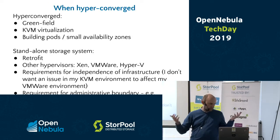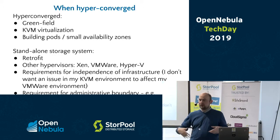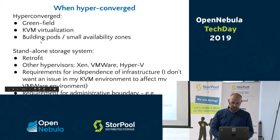So when should you do hyper-convergence? If you're doing a greenfield deployment, so you don't have legacy servers to bring along, if you're using KVM virtualization, and if you're doing small availability zones or a pods design architecture.